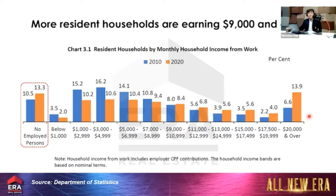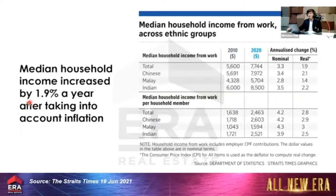But then again, because of the growing aging population, we also see that the share of households who are not employed has also increased, but this could also partly be due to the pandemic. There are also people who have lost their jobs. The median household income has actually increased by 1.9% per year in real terms. That means after you net off inflation over the period. The median household income from work in 2010 was $5,600 per month, rising to $7,744 in 2020.